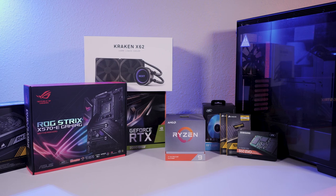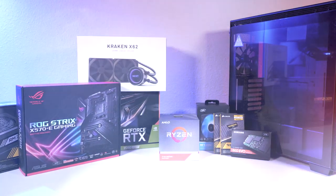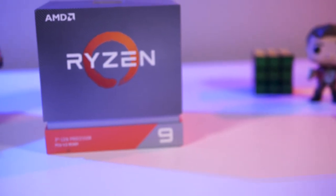Let's talk about the parts. For the brain of the operations, I went with the AMD Ryzen 3900X. This is an absolute beast of a processor. AMD has really come around the corner and given Intel a run for their money. This CPU is insane, and I am so happy with my choice.